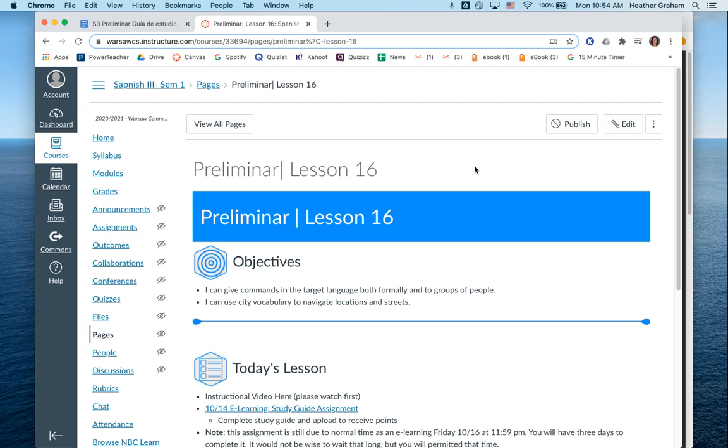So it's a little bit odd because we are going to have our test on our Thursday, Friday block day of this week, our preliminar, which means we're going to have our city vocabulary, all three of those lists together, as well as all of our commands, both our tú, afirmativo y negativos, both our affirmative and negative. Two commands are usted and ustedes, which can be used both ways for both affirmative and negative.